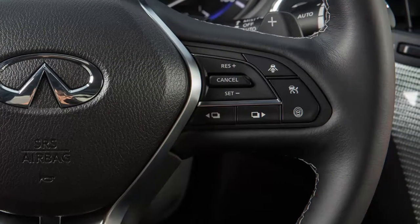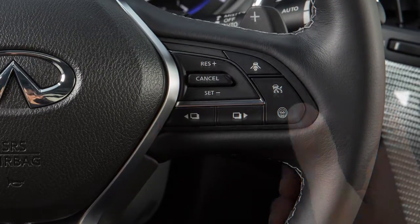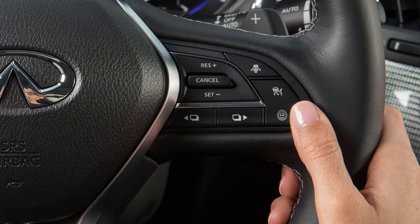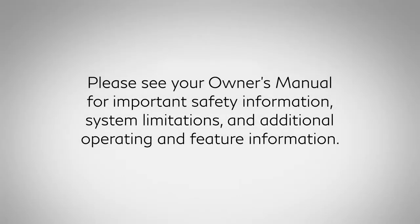Once enabled, the BSI system can be activated by pushing the dynamic driver assistance switch on the right side of the steering wheel. Please see your owner's manual for important safety information, system limitations, and additional operating and feature information.